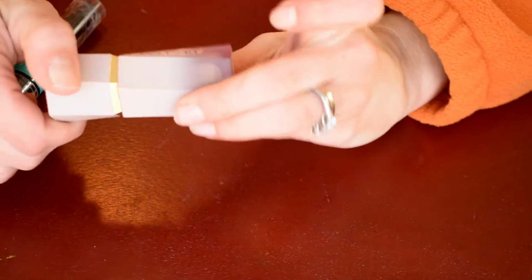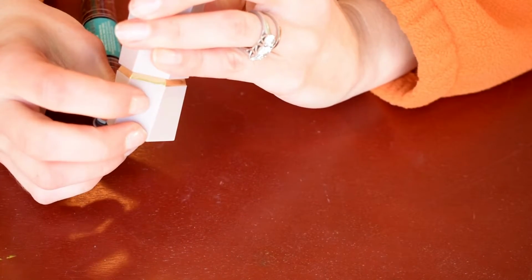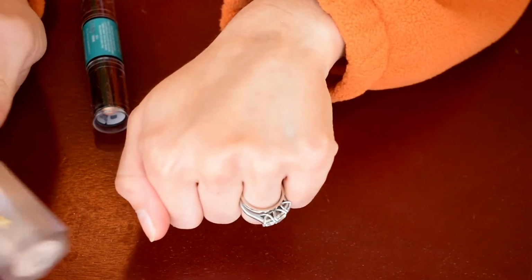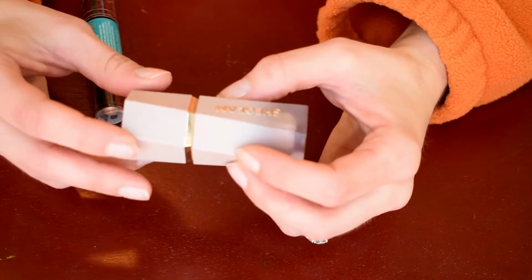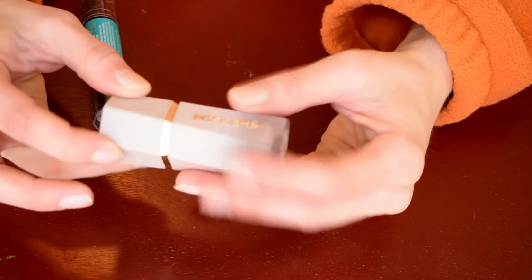This is from SheGlam. It's their liquid bronzer in the shade Soft Tan. It's not really a tan shade at all, but the name is super misleading. It's very, very gray, as you can see, but I do like it for those rare occasions when I really want to do plastic surgery with makeup, essentially. So I'm going to keep it. It's not something I reach for all the time, but it's just a specialized sort of product.